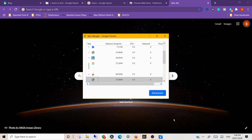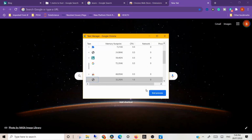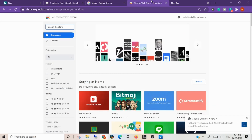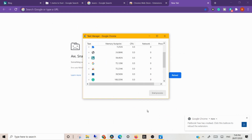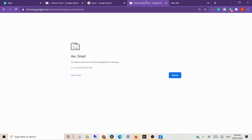Again, open it up, Shift Escape. So now take a look at this Chrome Web Store extension. It's working fine, right? Now I hit Shift and Escape, hit that and hit End Process. And bam. It just ends this process. Oh wow, it ends this process. My bad. What's wrong with me? So yeah, now it should end this process up here. Bam. That's Chrome Task Manager.